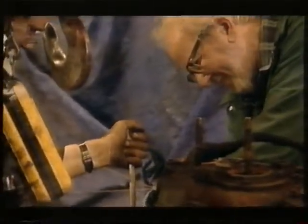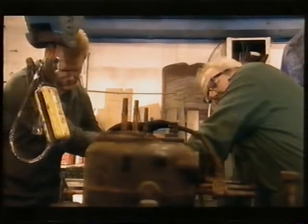Now, there are two methods of freeing them. A nice warm bath in oil to loosen things off, or a bit of brute force and ignorance. And Jerry's got plenty of both.